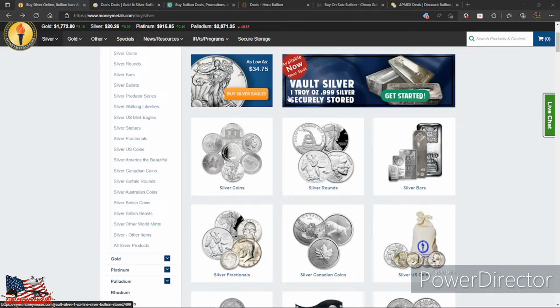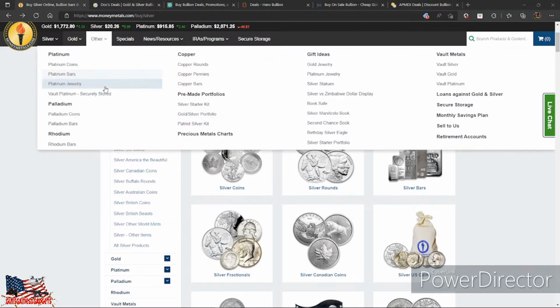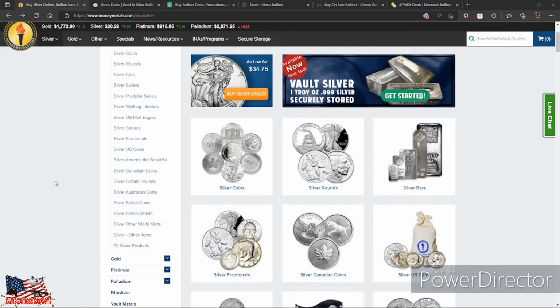Alright, so I do this every Wednesday, well, give or take a week. I go on different online bullion websites, as you see here, and see what's for sale, basically. As you guys see here, the spot price for gold is $1,772.80. Silver is $20.26, and then platinum 915. Palladium, it's probably gonna drop down to under 2,000 soon if it keeps going down like that.